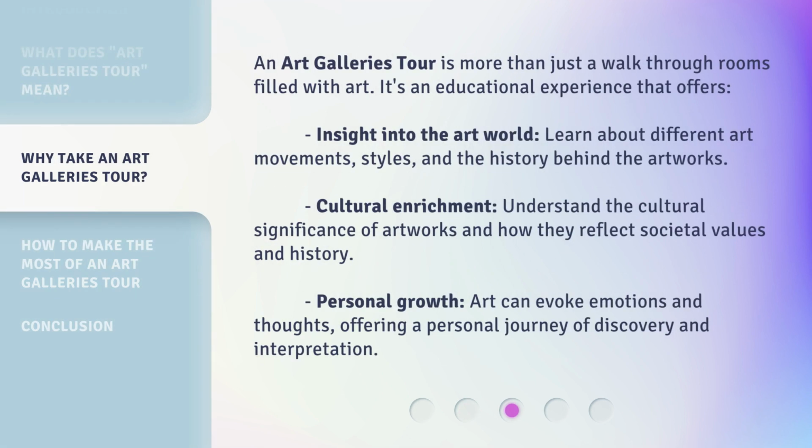An art galleries tour is more than just a walk through rooms filled with art. It's an educational experience that offers insight into the art world. Learn about different art movements, styles, and the history behind the artworks. Cultural enrichment. Understand the cultural significance of artworks and how they reflect societal values and history. Personal growth. Art can evoke emotions and thoughts, offering a personal journey of discovery and interpretation.